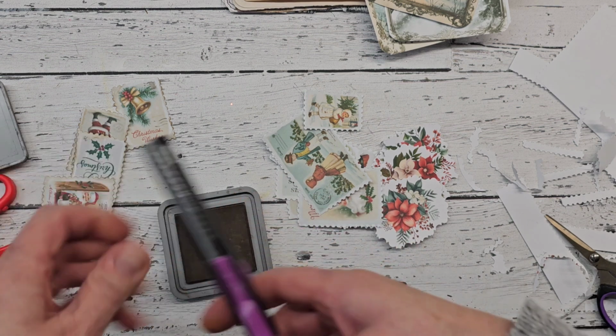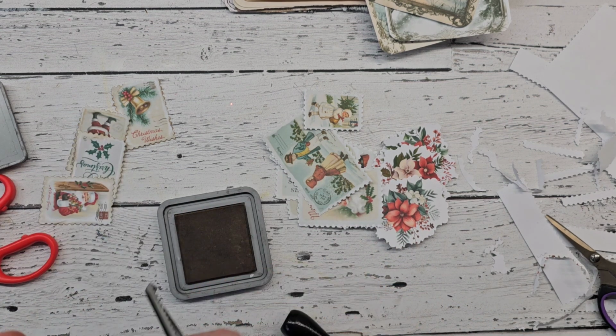Oh, I just used a different scissor to cut that. Now it has a different design.